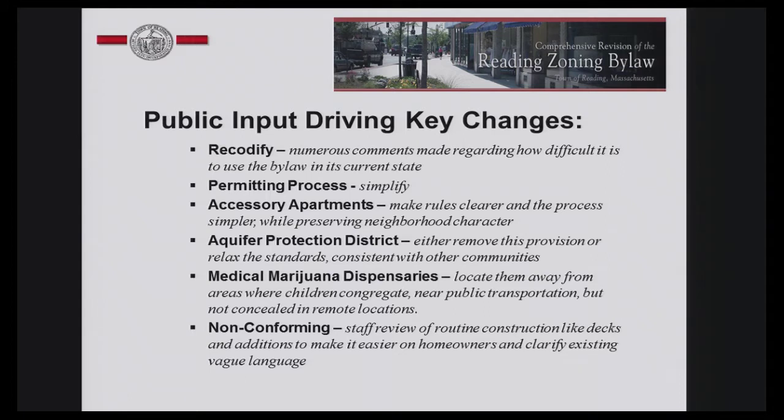And the overarching thing is to preserve the neighborhood character. So that's the challenge. The Aquifer Protection District, a lot of other communities, their standards aren't as strict as ours, so we took another look at that. Medical marijuana dispensaries, that was approved in September. And non-conforming, those are the houses that were built long before zoning was ever even imagined. So we want to make sure we get the non-conforming piece of zoning right so that nobody's overly penalized.